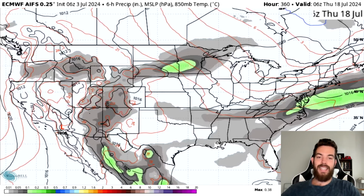So that doesn't look to end anytime soon. Even by July 18th, this model is still calling for this activity to really just prosper here. As we take a look at the temperature pattern, you're going to notice it looks a little bit colder, I would say, for the upcoming pattern.